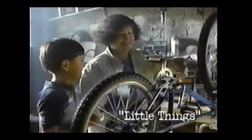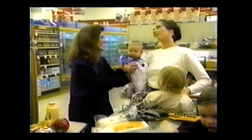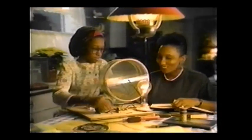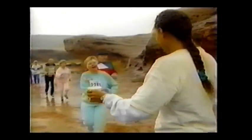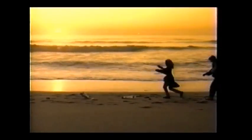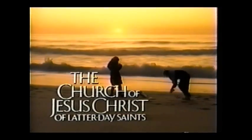The little things you do that you think are small and few are the things that mean the most to me. So just keep giving whatever you're giving, 'cause even when you're giving just a little, you're helping a lot. It helps a lot. From the Church of Jesus Christ of Latter-day Saints.